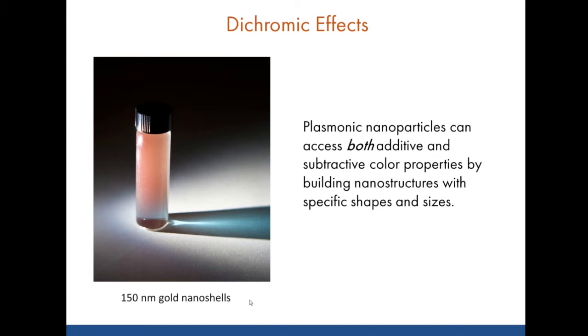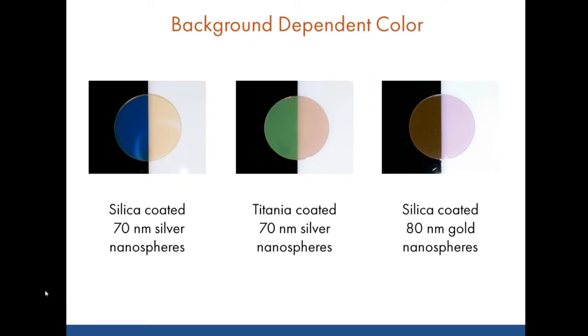I can illustrate further how this looks by doing some simple experiments. Here what we did was we coated some transparent glass substrates with silica-coated, titania-coated gold and silver nanoparticles, and put them down on a thin film. As you look at the perceived color, when it's on top of either a white background or a black background, it can be completely different. So with the silica-coated 70 nanometer silver nanospheres, it's a dull yellow on the white, but then it comes up to this vibrant blue on the black.